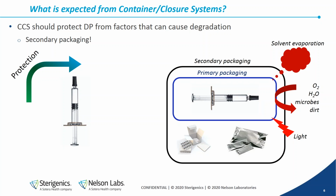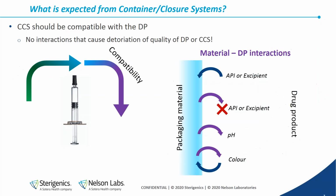Important is when the syringe is composed of semi-permeable material like COP and COC, there will be a requirement also for the investigation of secondary packaging. A label affixed to the barrel of a syringe can release impurities that migrate through the barrel into the contact solution. So that is important. Okay.